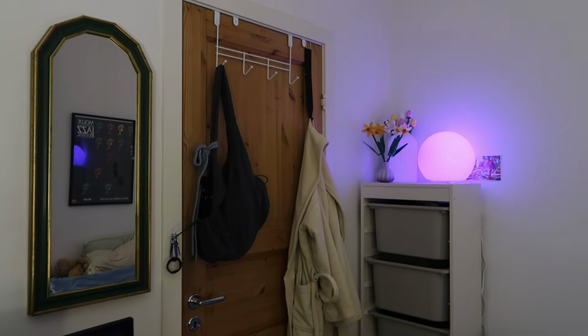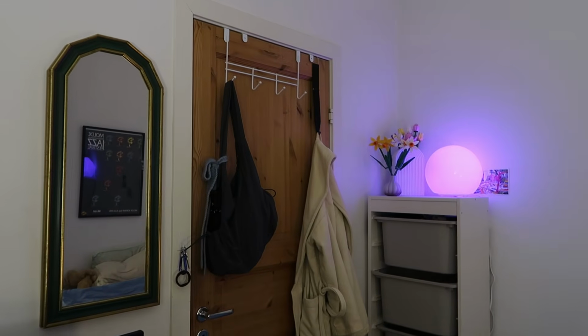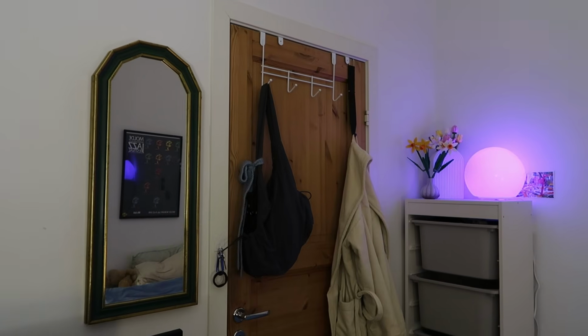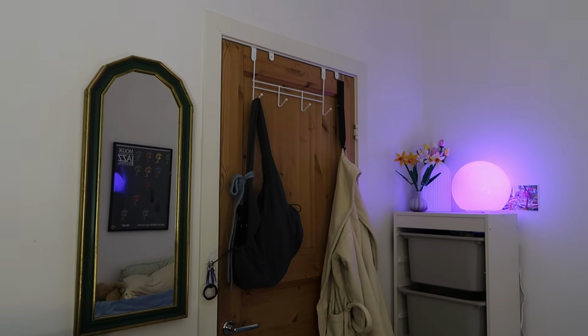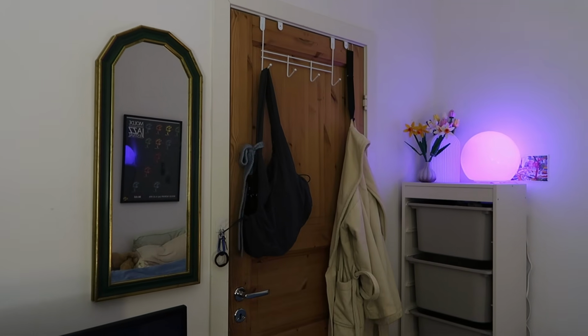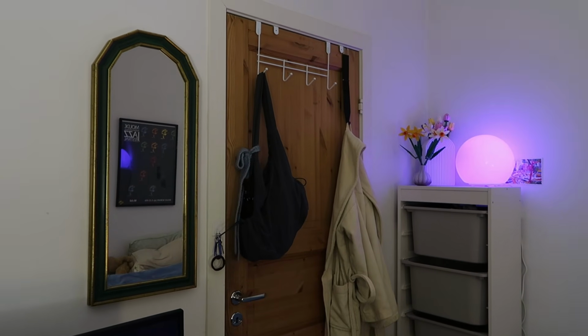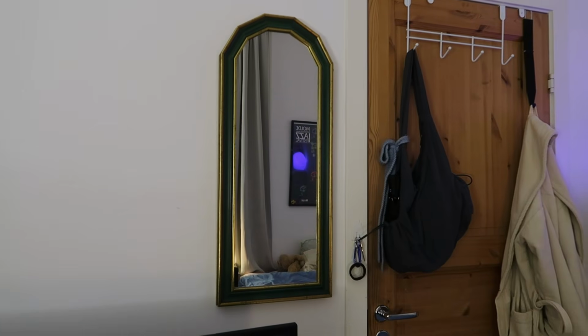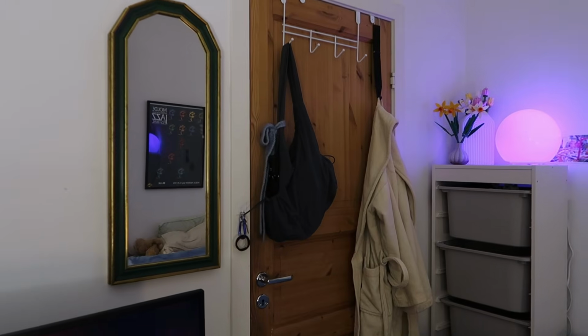So this is the front door to my room. I have 4 hangers on the outside and then 4 plus 1 on the inside, 1 for my robe. So when I wake up, I can go to the bathroom. Since I'm in a shared household, I can't just waltz out there. You know, I have my lovely mirror that I got on a flea market and one of my bags on the door.